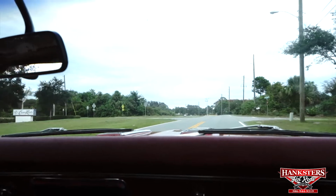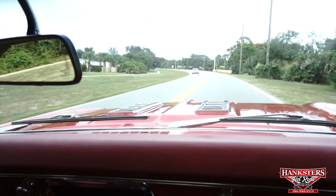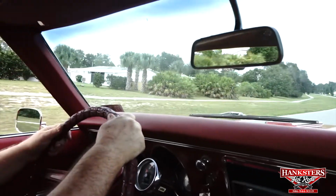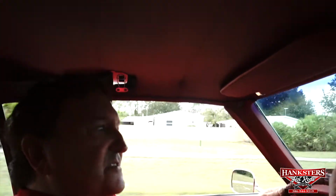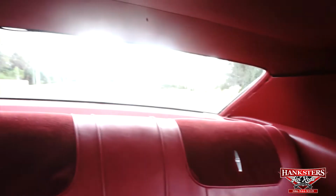And the hood. It has the SS hood from 1968 also. Nice little car here. Headliner's real nice in it. Door panels are nice.